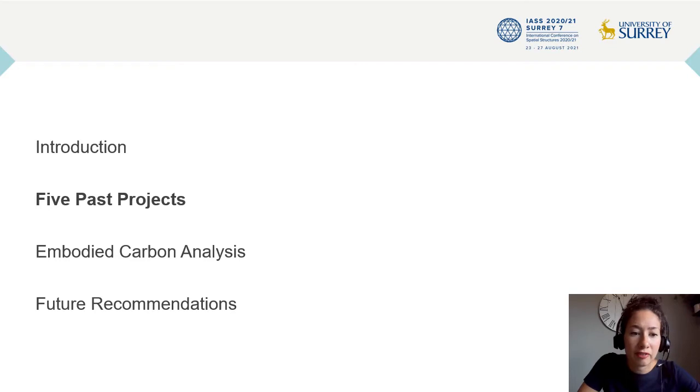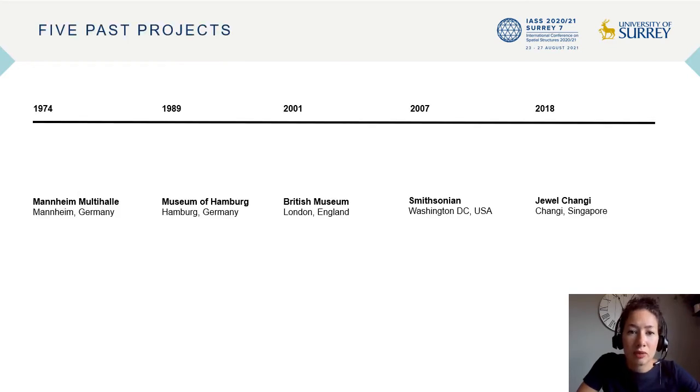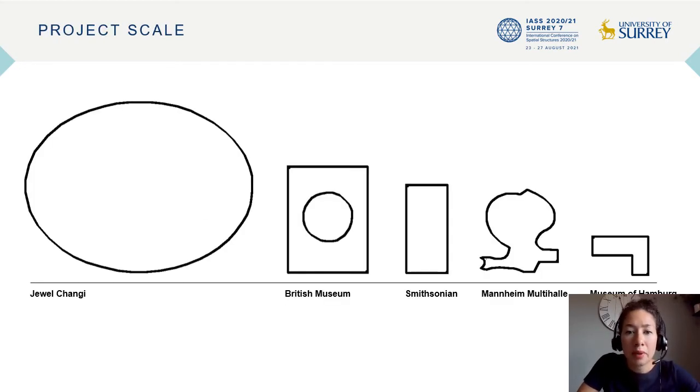Next, we'll look at the 5 past projects. We start in 1974 with the Mannheim Multihall, followed by the Museum of Hamburg, then the British Museum, then the Smithsonian, and then the Jewel Changi. While we will be comparing these 5 projects, it is important to note that they are not all the same size, the largest being the Jewel Changi and the smallest being the Museum of Hamburg here on the right.